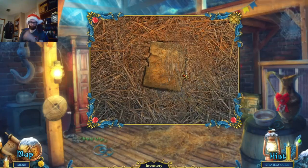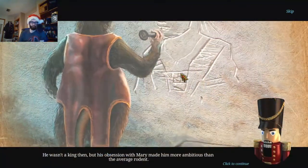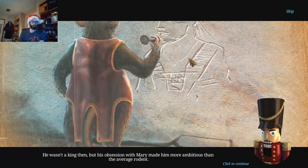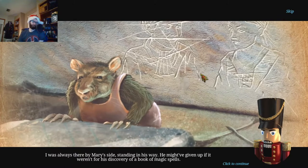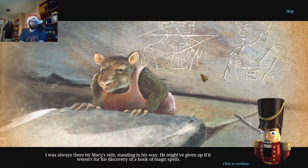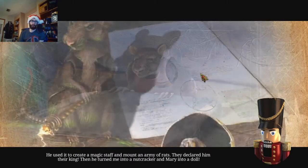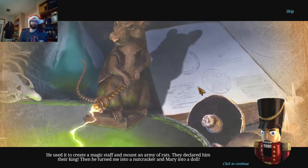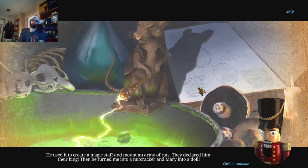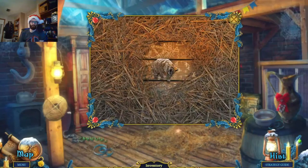He wasn't a king then, but his obsession with Mary made him more ambitious than the average rodent. I was always there by Mary's side, standing in his way. He might have given up if it weren't for his discovery of a book of magic spells. He used it to create a magic staff and mount an army of rats. They declared him their king. Then he turned me into a nutcracker and Mary into a doll.